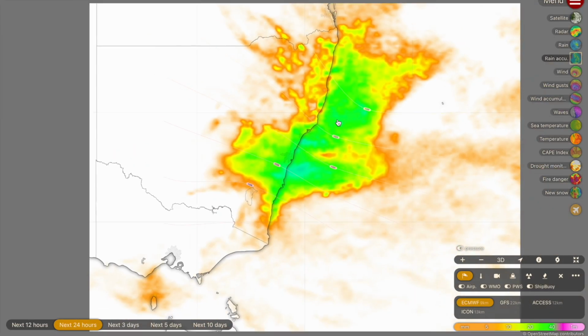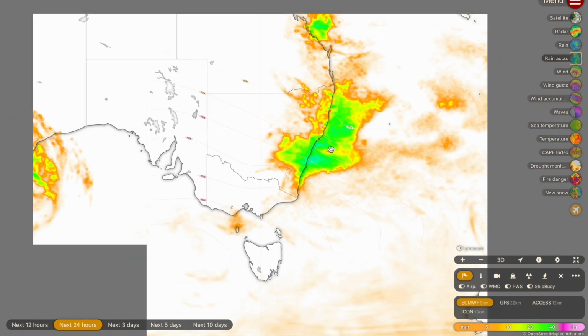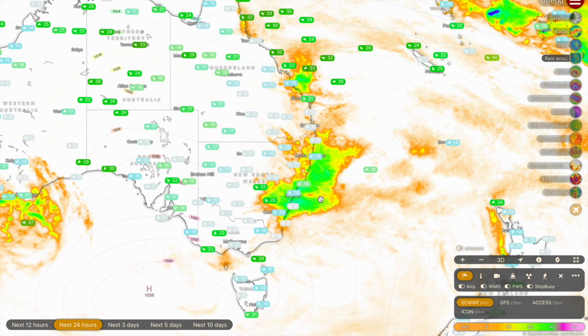That might just be a model anomaly at this point, but again, there is going to be widespread 25 to 50 millimetre totals throughout a lot of the Sydney metro area and also inland throughout the rest of today. So again, make sure you are staying safe on the roads and not playing in raging rivers, because there will be some rivers that will approach their minor to moderate flooding alerts, maybe even one or two that approach the major flood alert because of how saturated this part of New South Wales is.